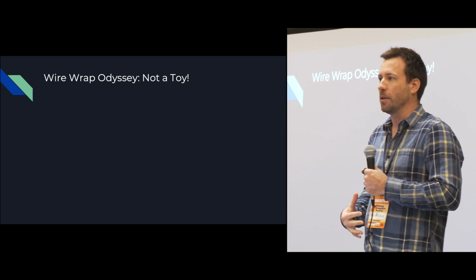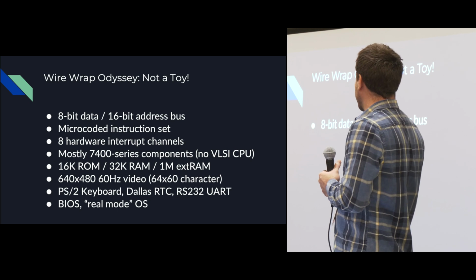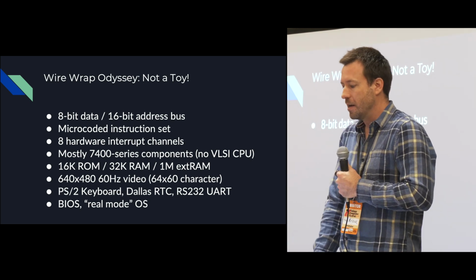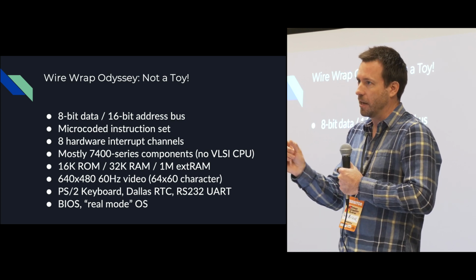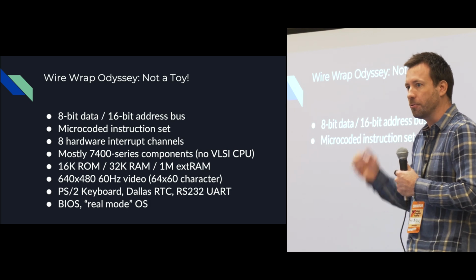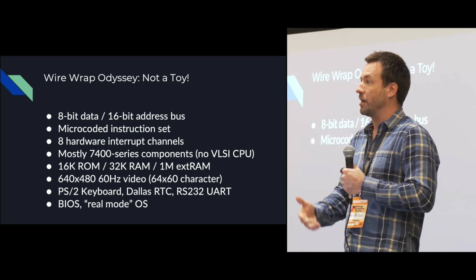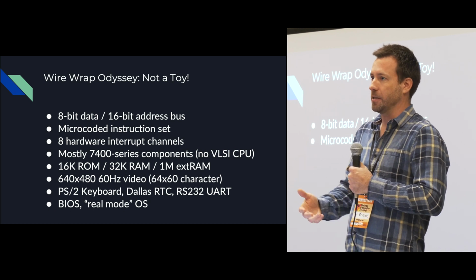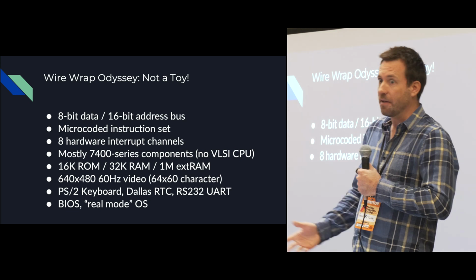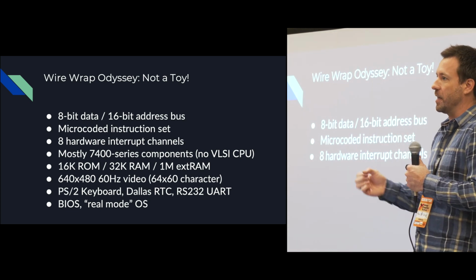I wanted to build something that was a real computer. So I wanted to make sure it had a proper address bus. It could address up to a full 64K of memory. It had a proper 8-bit data bus, not like a 4-bit toy computer. I decided on a microcoded instruction set that allowed me to expand the instruction set as I needed, and I've actually had to do that a couple times to write some single instruction, multiple data type instructions. I gave it interrupts so that it can actually do things like when a byte comes in over the UART, it can interrupt the CPU.